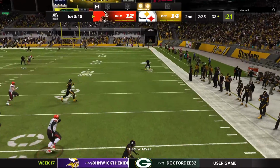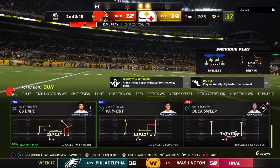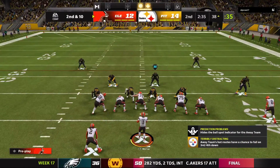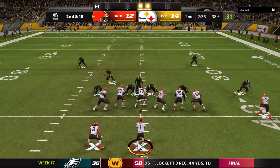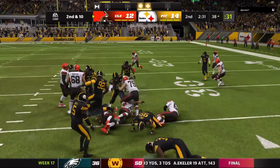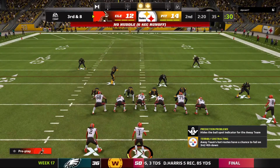Flush to his right. Nothing open downfield, so he'll throw it away. So much for the best laid plans and best design plays. That was good coverage along the sidelines. No place for that one to get in there. It sails incomplete. They'll run out of the gun with Kamara. They do get a couple, but they'll be left staring at a 3rd and 8 coming up.